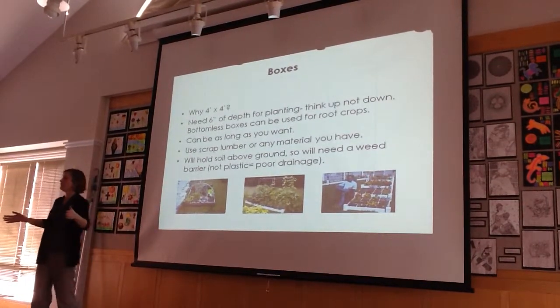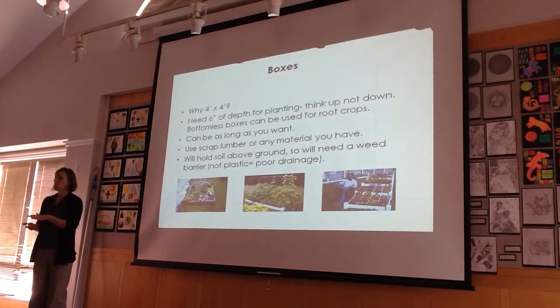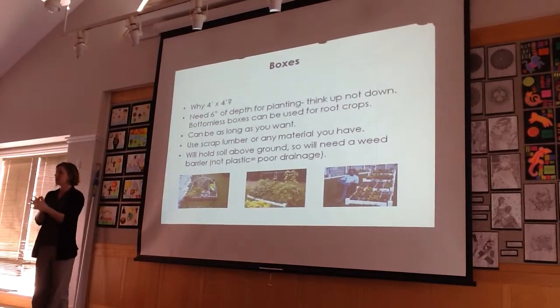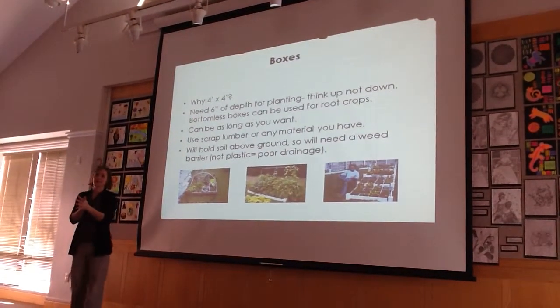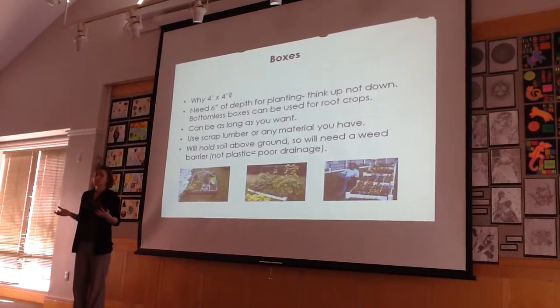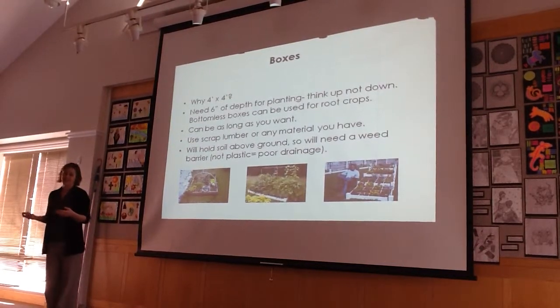If you're putting it on top of existing soil or a spot where there is weeds or grass, you want a barrier between there, otherwise it will just keep growing up through your garden. So what you want to do there is, you can use landscape fabric, thick landscape fabric. I use cardboard because it is readily accessible and biodegrades and creates a fantastic weed barrier.